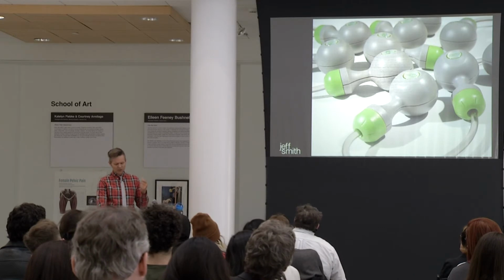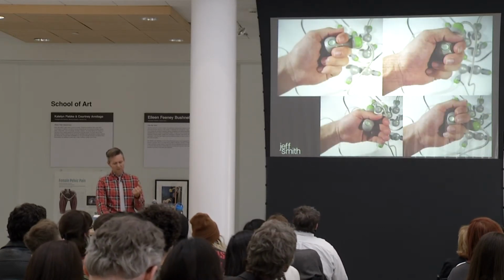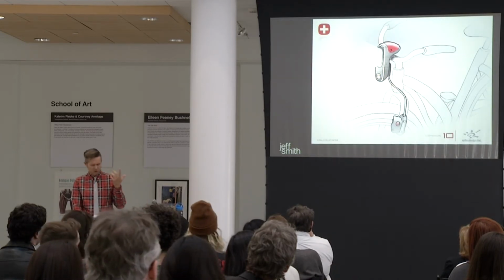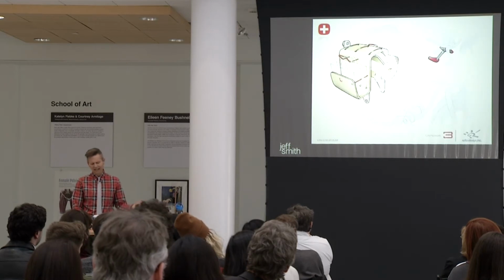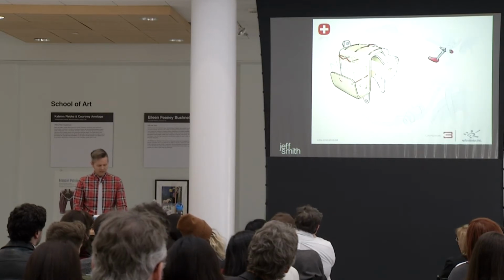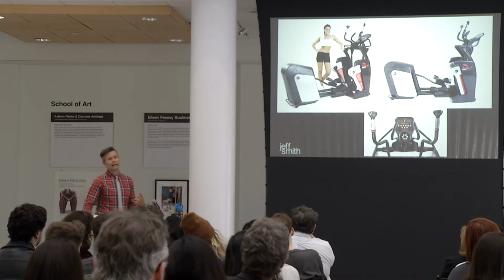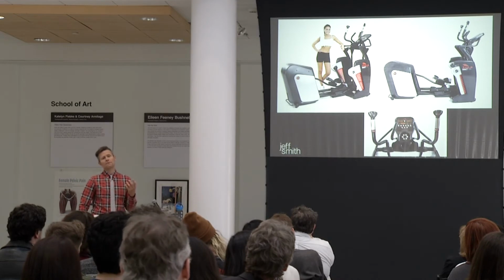It had all these cool features where you could move your grip and adjust it, and it was comfortable, it was all fun. So this is something that you guys do. You do quick sketches and you splash color on it in Photoshop or Sketchbook. We did a lot of stuff like that. These happen to be for Swiss Gear bikes. And I did a lot of fitness equipment. This is kind of an innovative elliptical product.